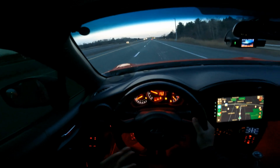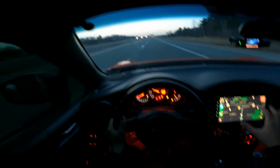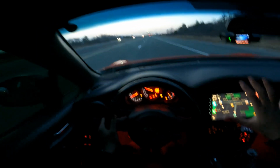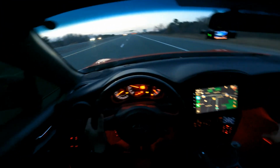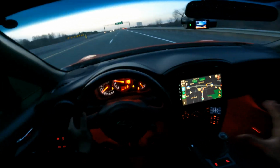Really get to see this car in the nighttime, and this is pretty much how it looks in the nighttime. We have the head unit right over here, which I absolutely love and I'm always using. And then we also have some LEDs down here. Now, because you guys don't really see the car in the nighttime as well, you guys might have not even known that we added these.